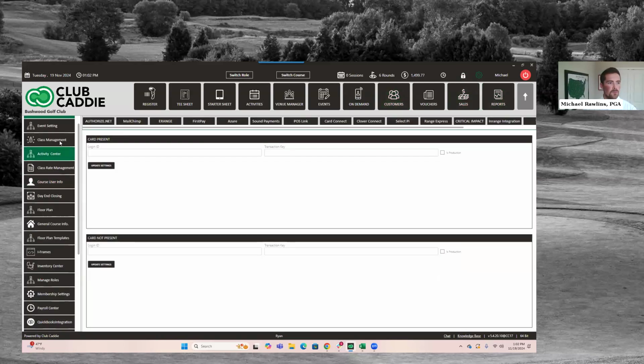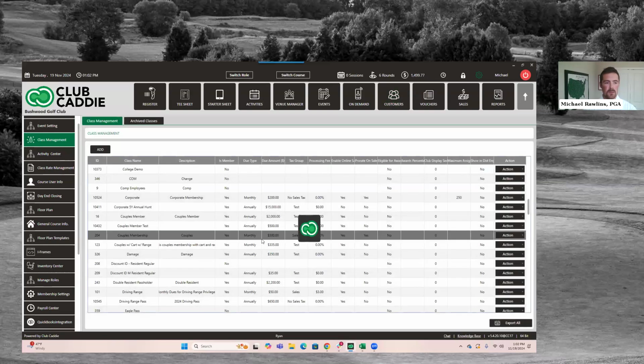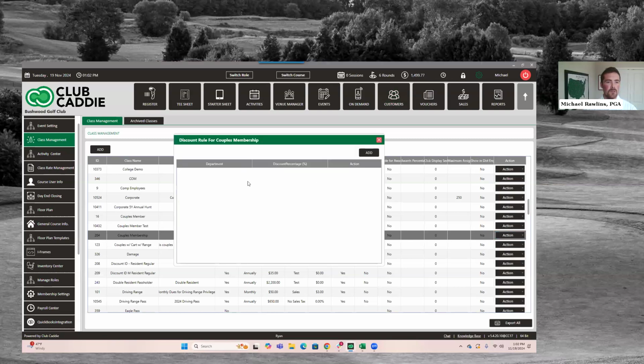And if we go back to class management and our couples membership, let's see. We also have the discount types. So you can add different discount rules here. Say get 10% off in the pro shop. We'll actually be coming out with next week in the release the ability to narrow down to the sub department level for these class specific discounts.